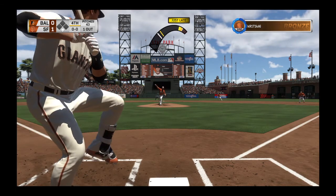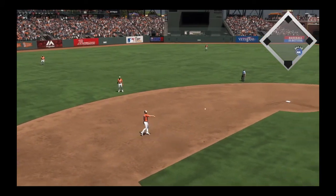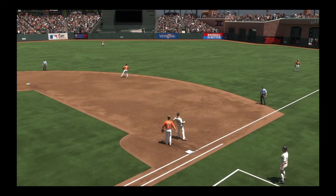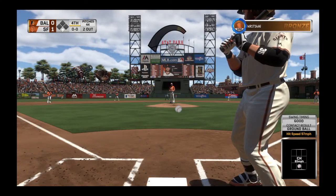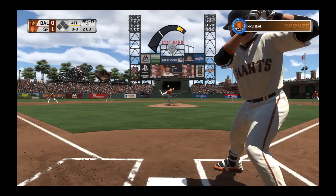Into the windup and the pitch. Sharp ground ball to third, on to Davis at first, and there are 2 away. Here's the shortstop, Brandon Crawford, number 35, looking to put the ball in play here. He went down on Crawford, strikes in his first at-bat.